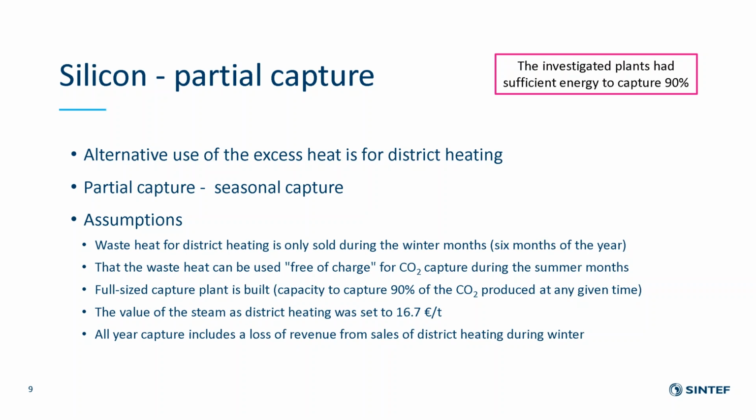A full-size capture plant is built with a capacity to capture 90% of the CO2 produced at any given time. The value of the steam as district heating was set to 16.7 euro per ton. This is an important assumption, but is also a very uncertain one. All year capture includes a loss of revenue from sales of district heating during winter.